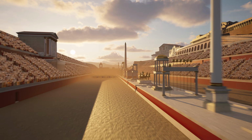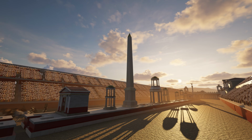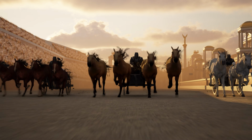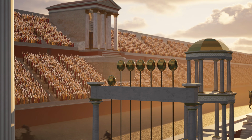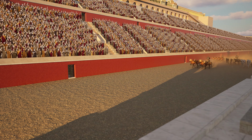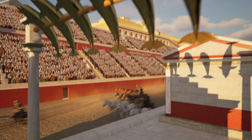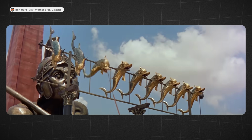At the center of the arena stood a long barrier known as the Spina, decorated with statues and obelisks. The main event was chariot racing. To keep track of the race, large markers shaped like eggs and dolphins were also placed along the Spina. After each lap, one of them would be turned, making it easy for both the racers and the crowd to see how many laps remained.